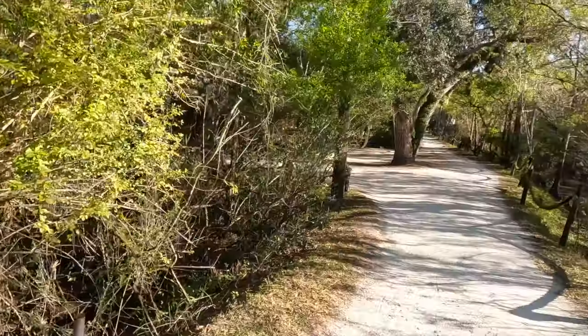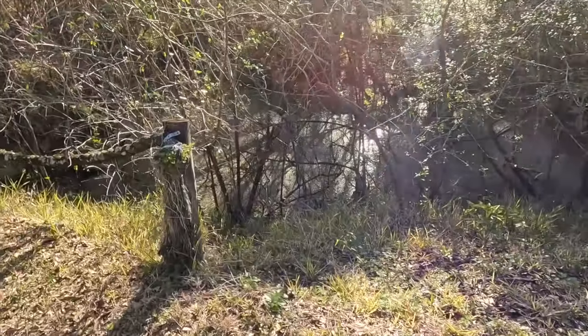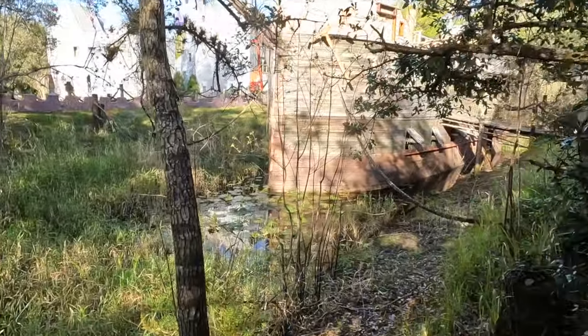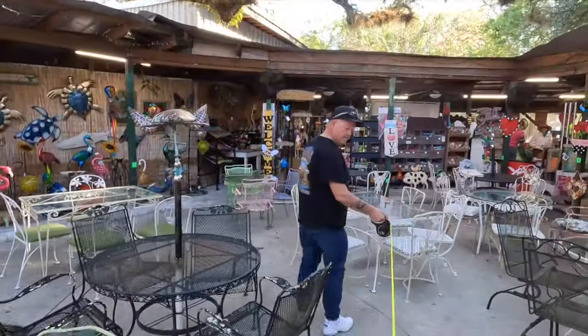Too neat. This whole property is just, I mean, look at this. Old swamps down there. So that boat, like I said, is the restaurant. They call it the boat in the moat. Here we've got all the outdoor patio seating. It looks like a little gift shop over there too.